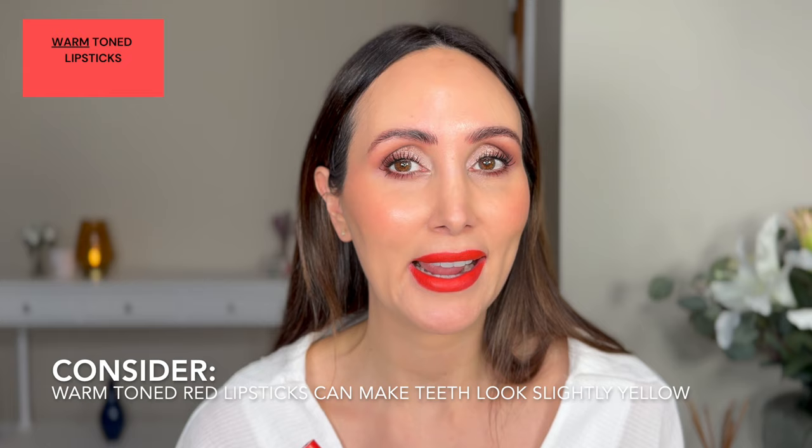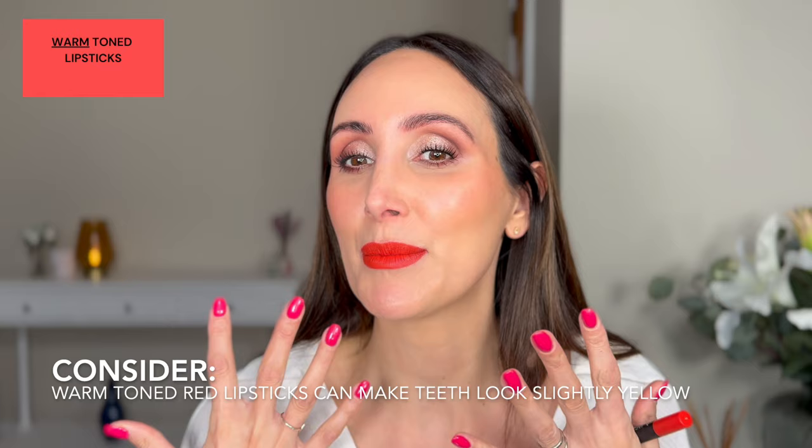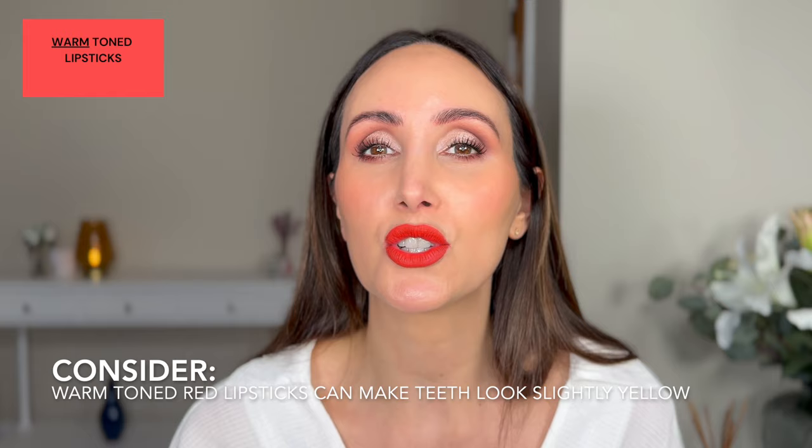So the warm tones in the lipstick will actually emphasize the warm tones in your teeth. So they will actually accentuate the yellowness of the teeth. Now I'm not saying that my teeth look terrible, because they don't look terrible, but they don't look as good as they do with a cool red. But I think if you do have a super warm undertone, you will love a shade like this. Don't be scared of orangey reds. They can be really, really flattering, especially when you have that lovely warm undertone.